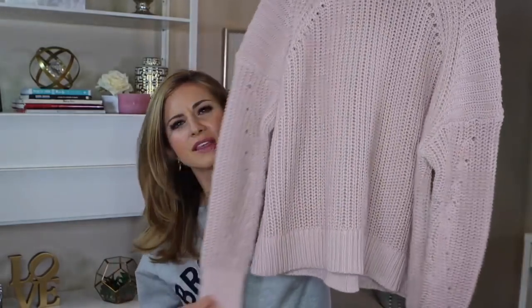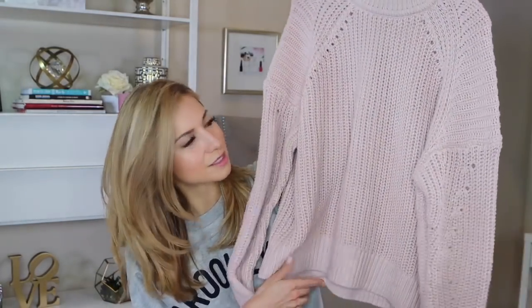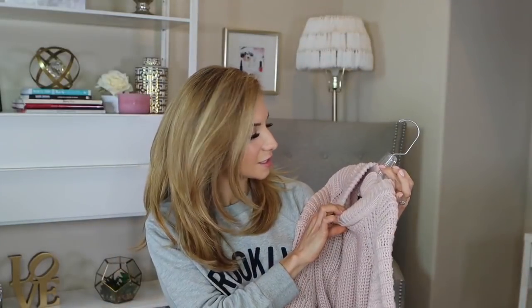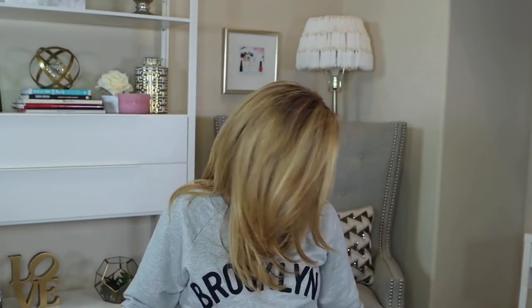It also came in ivory, and I think a couple of other colors, but I decided to get the dusty kind of pink mauve-y shade. And I got a size small petite in this, and the same thing. This was kind of baggy. I definitely could have sized down, but I ultimately decided to go with the looser fit. So love those two. And then I also found this top from Express.